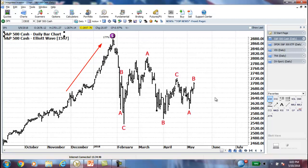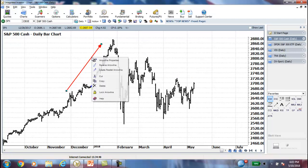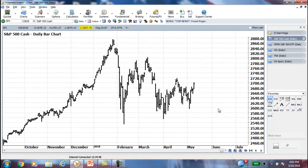Remember, the consolidation patterns, whether flat, zigzags or triangles, are labeled with ABCs on them. And if we take the primary Elliott wave off, which is normally used for that 5-wave pattern, the 1, 2, 3, 4, and 5 levels, I like to just draw the regular lines myself for the corrective patterns. That's just a personal preference. You can use the indicator as well if you like.